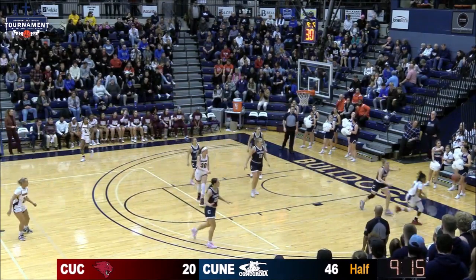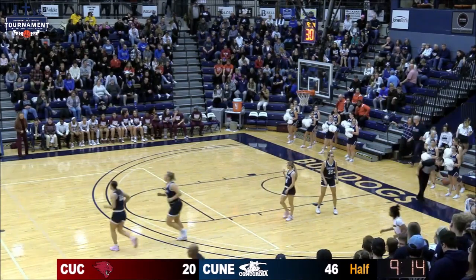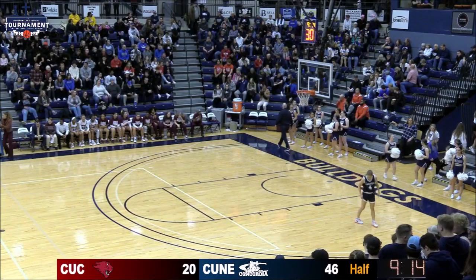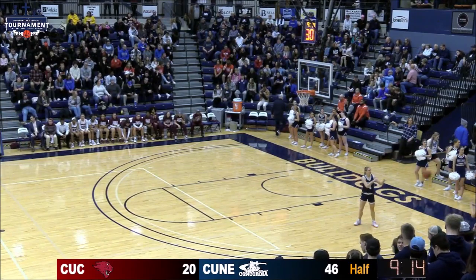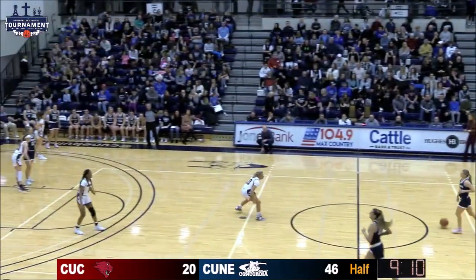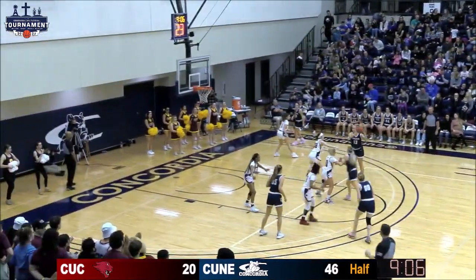No good. Long rebound. Ends up out of bounds. No Bulldog touched it. It was off of Jaylene Wade. And it goes back to Concordia, Nebraska. 9:14 to go here in the third period. Bulldogs are going to cross the timeline with Tasha Rushton as Bennis matches up with Rushton. Star power right there.